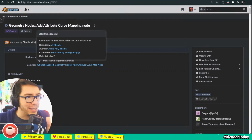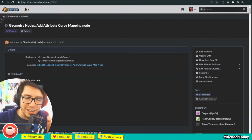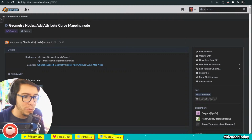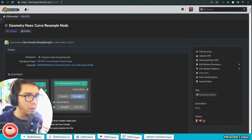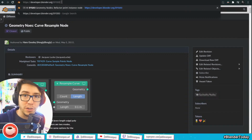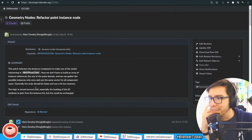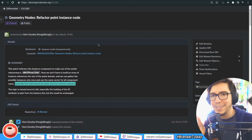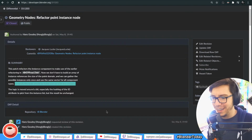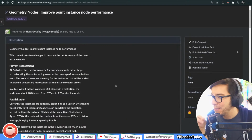And you know what else is great besides having more? By the way, after this commit, the parallelization was implemented, so it's actually faster, it's multi-threaded and it can work super fast. And speaking of super fast, again, the man himself that brought us curve support also worked on performance improvements for the point instance node. So this is a refactor which looked pretty popular, pretty exciting actually. From what I was reading, it's like, hey, this is nice. Generally the node should be faster and use a bit less memory. Okay, that's cool. I actually saved this item as one of the news items, and then right after this refactor he committed something else, and this is what got me, oh yeah, I was blown away.